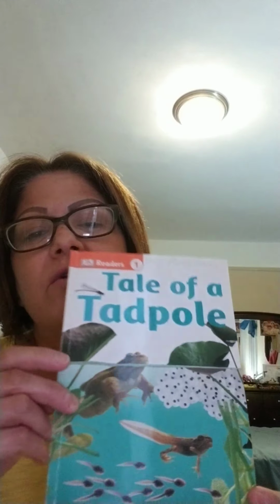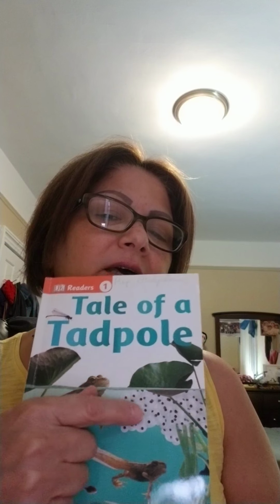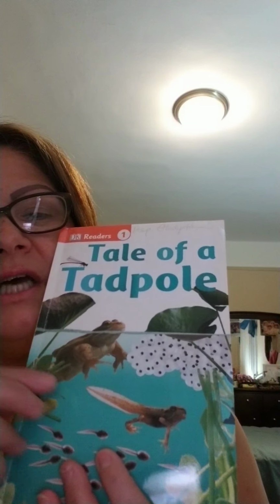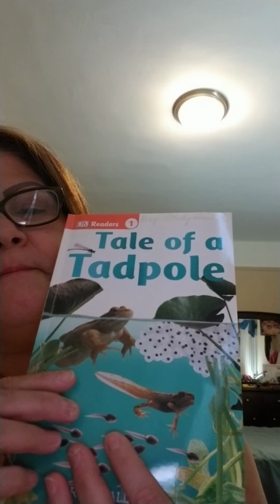Today we're going to read a story called Tale of a Tadpole. And right now, if we can observe, look at that, these are eggs. These are the eggs of a mother frog, and they are white. They're round, and those little dots that you see inside, those are the baby frogs.